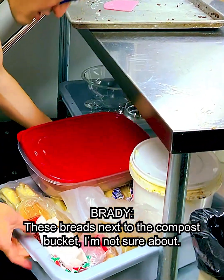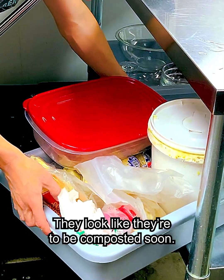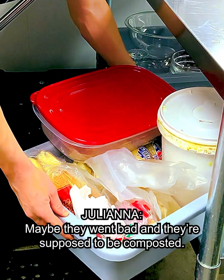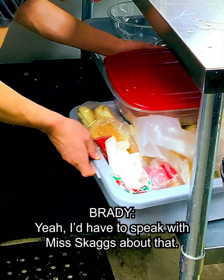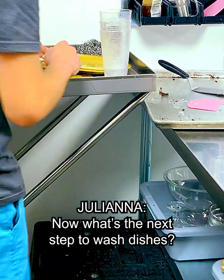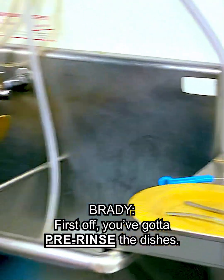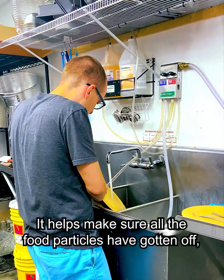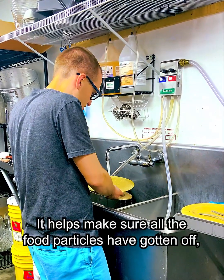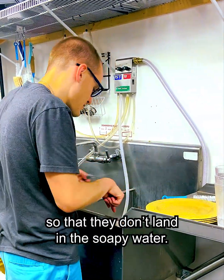These threads next to the compost bucket, I'm not sure about. They look like they're meant to be composted soon. Maybe they went bad and they're supposed to be composted. Yeah, I'd have to speak with Miss Gax about that. Now what's the next step to wash dishes? First off, you gotta pre-rinse the dishes. Miss Gax says she likes to do that. It helps make sure all the food particles have gotten off so that they don't land in the soapy water.